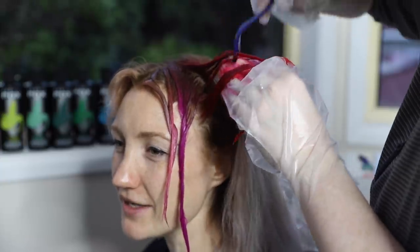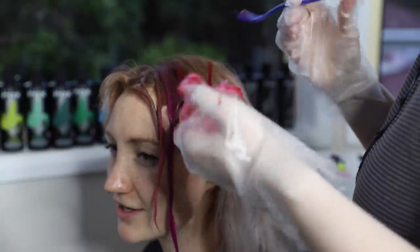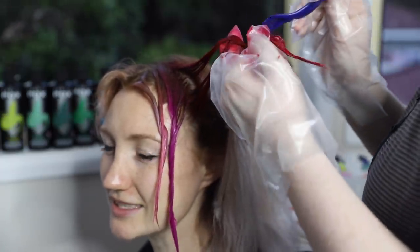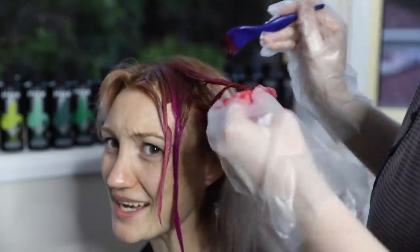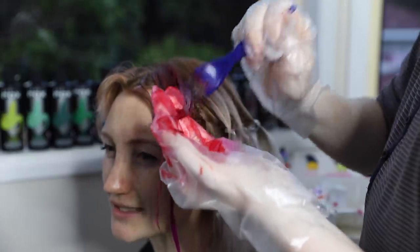The thing to me is, it's semi-permanent hair dye. It doesn't contain peroxide, ammonia, bleach, PPD. I don't know what that stands for. It is very pigmented. It'll wash out and it's not going to damage my hair because it doesn't contain any chemicals. It's vegan hair dye. So the worst that can happen is I look silly.